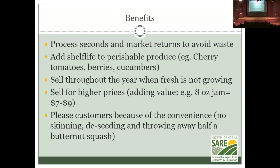And so processing seconds, things that are not... I mean, we do sell things, we call them cosmetically challenged tomatoes. And people laugh and then they buy them, because we reduce the price. But still, there are some things that you don't even want to take to the market that just don't look good. But those tomatoes still taste good.